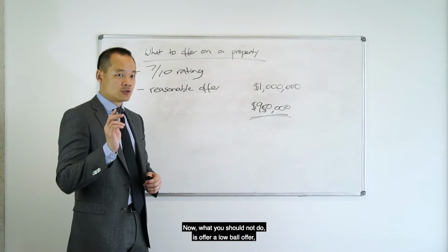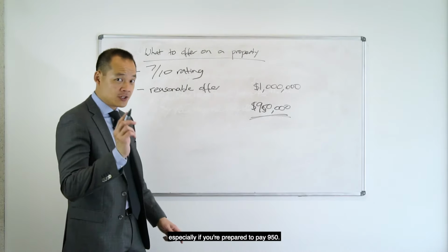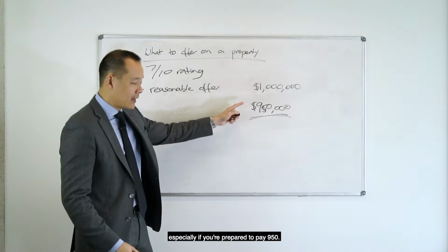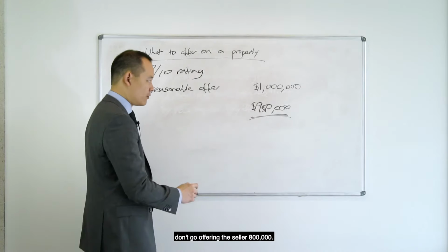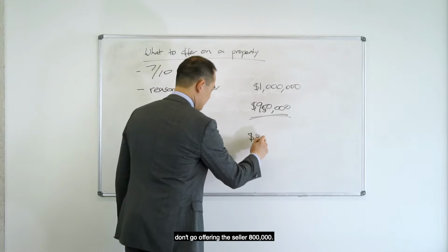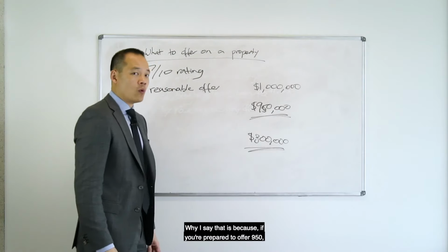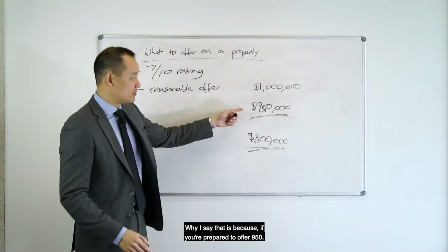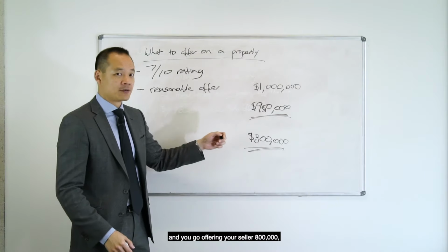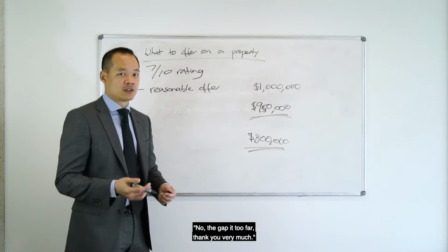Now, what you should not do is offer a lowball offer, especially if you're prepared to pay $950,000. So if you're prepared to pay $950,000, don't go offering the seller $800,000. Why I say that is because if you're prepared to offer $950,000 and you go offering the seller $800,000, obviously the seller's going to say, no, the gap is too far, thank you very much.